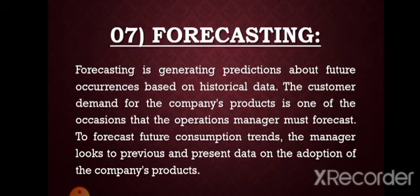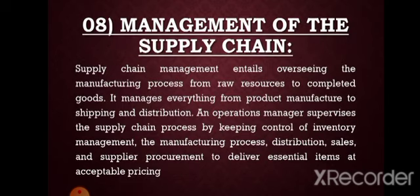Next one is forecasting. Forecasting is generating predictions about future occurrences based on historical data. The customer demand for the company's product is one of the occasions that the operation manager must forecast. To forecast future consumption trends, the operation manager looks to previous and present data on the adoption of the company's products.